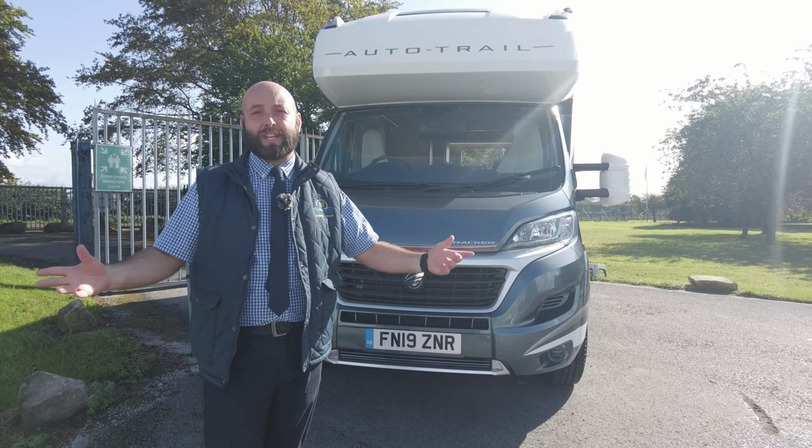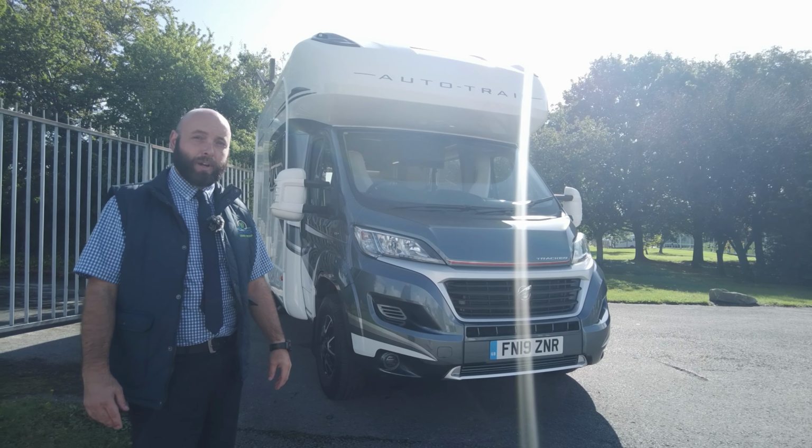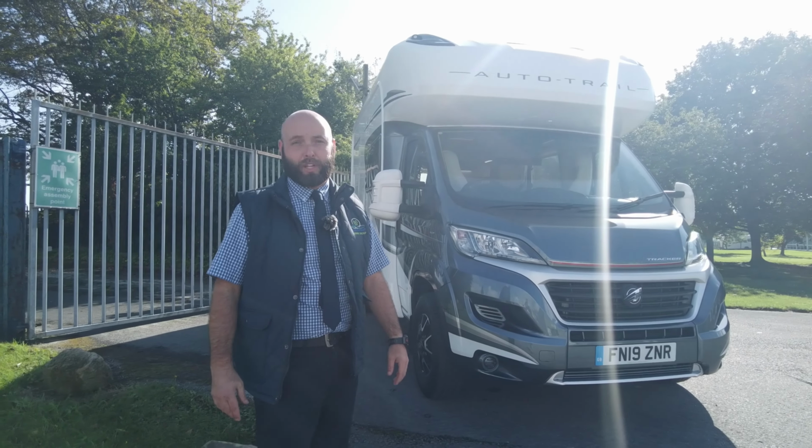Because of it, it's a stunning looking van. Real credit to the previous people because they've kept it looking lovely throughout its life as well. You'll see that as we go through the van, the quality and the care, attention to detail. Again, it's a Don Amots van, so it's what you'd expect.